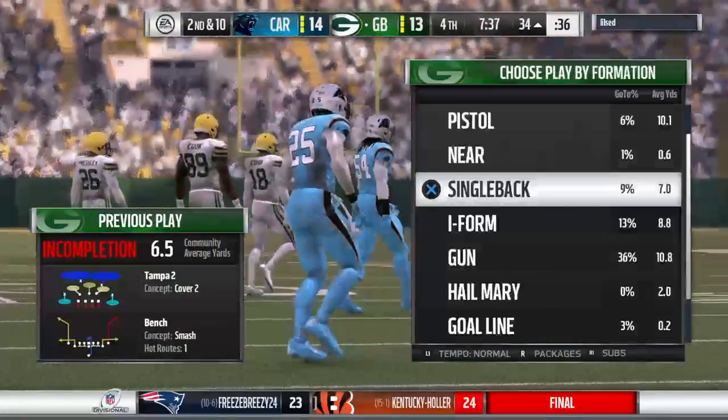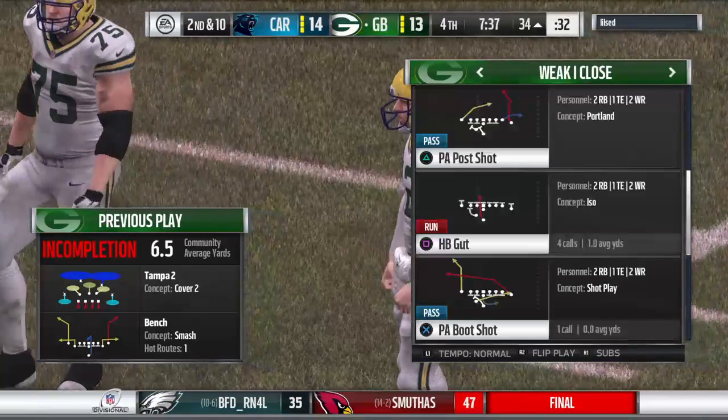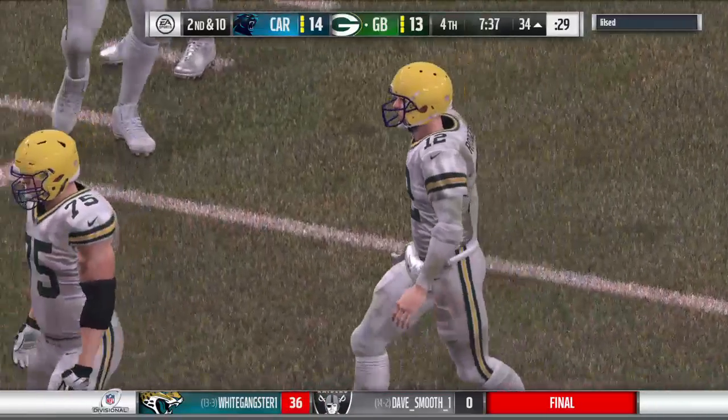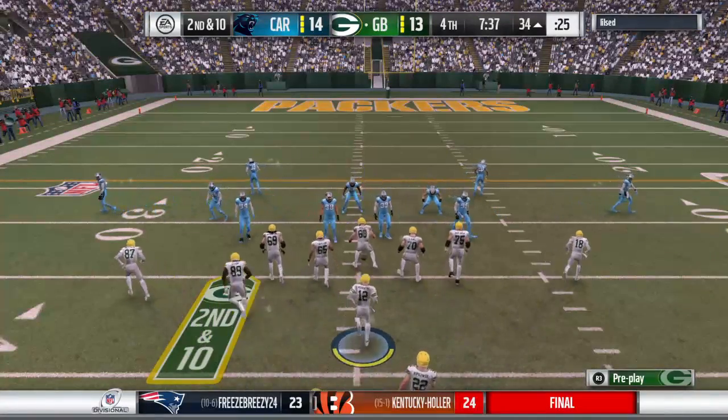Let's give some credit to the defensive guys on that play. Able to bat that one away. Sure looked like they were trying to hit the corner route. So the incomplete pass brings up 2nd down.